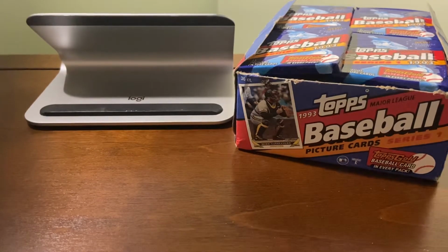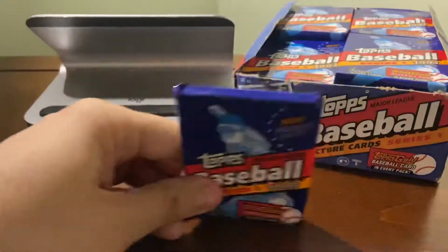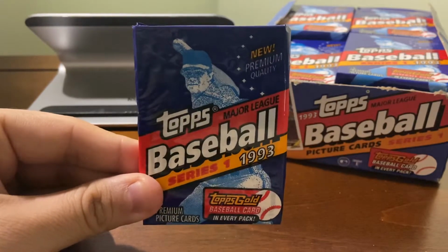It's Wayback Sports Cards. We've got another box break today. This time it is 1993 Topps Series 1. There's the pack right there.